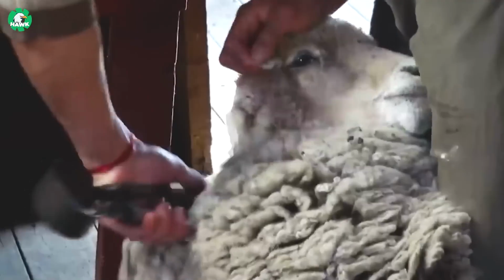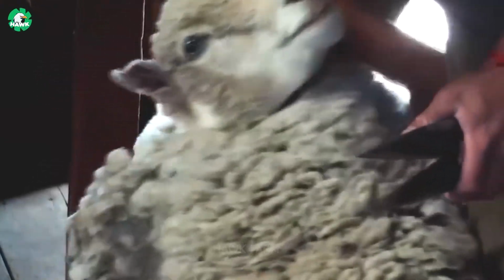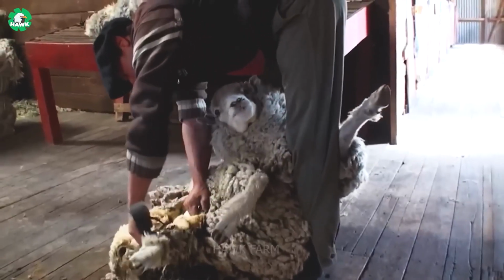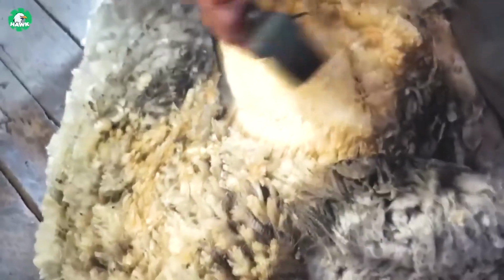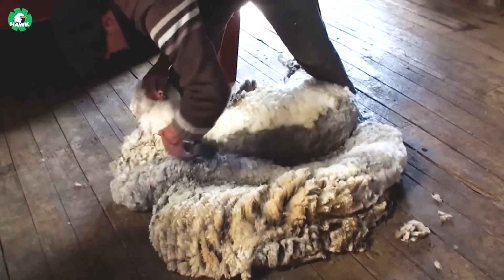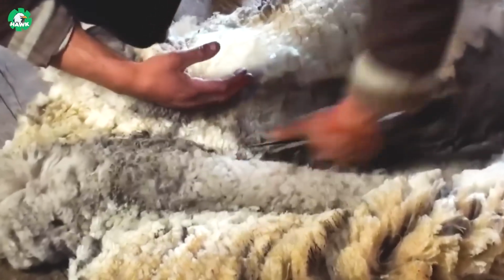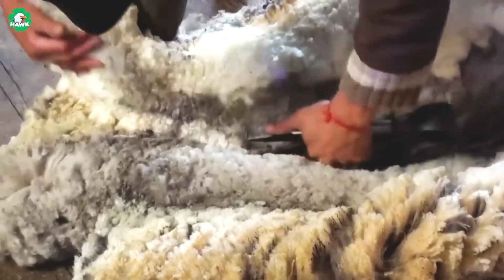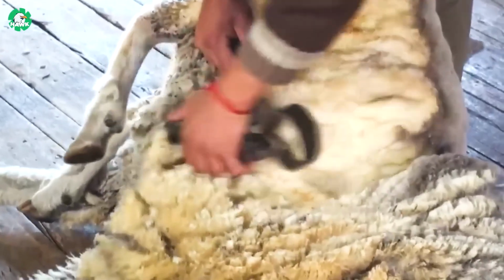There are several reasons why we need to pay attention to the sheep's skin. Firstly, shearing can cause unnecessary pain to the animals that farmers want to avoid. Secondly, wounds on the animal can inhibit the growth of wool in the future. Thirdly, this slows down the shearing process, resulting in a less efficient process.